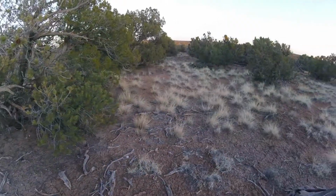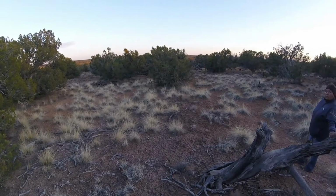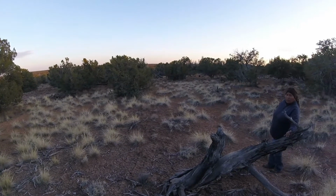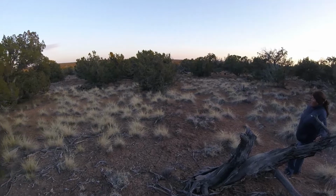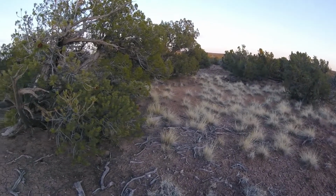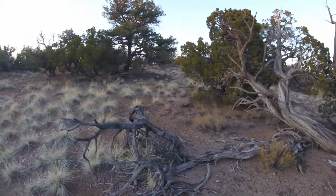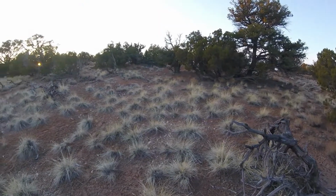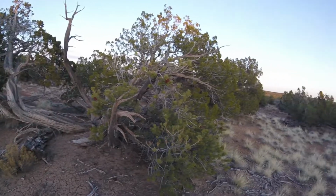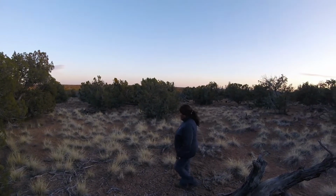It amazes me the diverseness of this country. We are maybe 150 feet higher than our homestead. And there's grass up here. Granted, it ain't very nutritious, but it's all around right here in this area. We're north of our homestead, maybe a quarter of a mile.